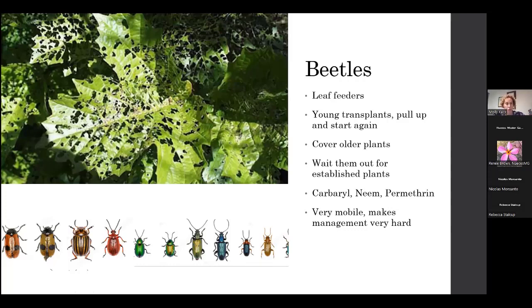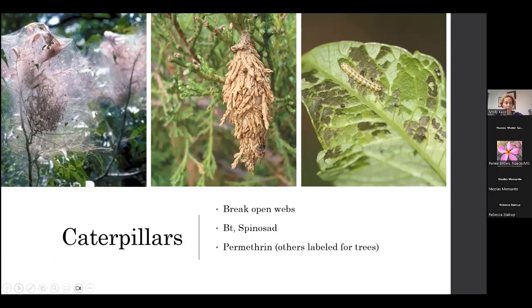Carbaryl products on your ornamentals, neem should work well, permethrin. Spinosad doesn't work very well against beetles. I don't know why. I guess they just don't get enough of a toxic dose. But Carbaryl, neem, and permethrin are better options for you. And just know they're mobile. They fly away, so it's hard to kill these guys sometimes.